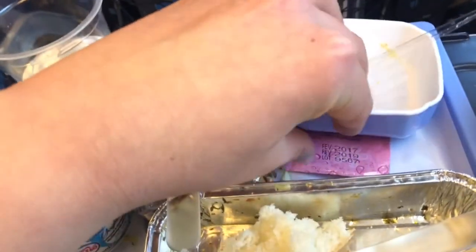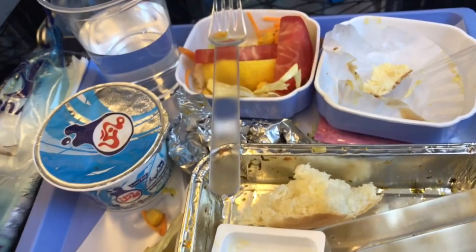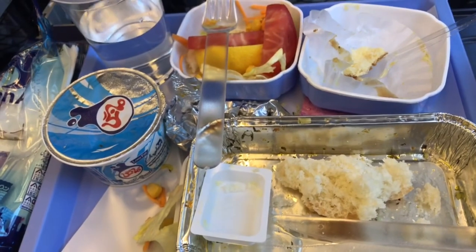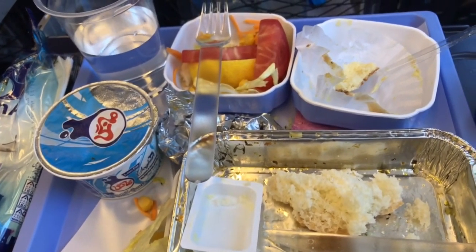And I did use the refreshing towel. The bread was good as well. I finished that, though I haven't finished all of it. We're still here, but it was very tasty. The butter and bread were very good. So the whole entire meal was very, very good. Thank you very much, Iranair, for serving passengers very good meals.